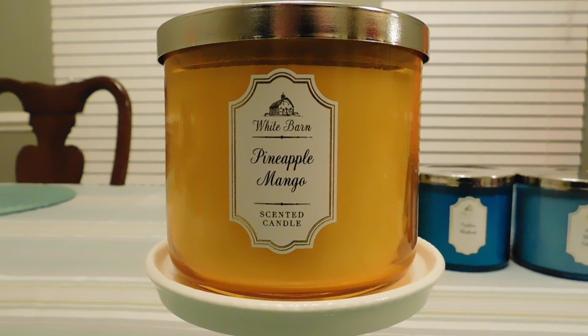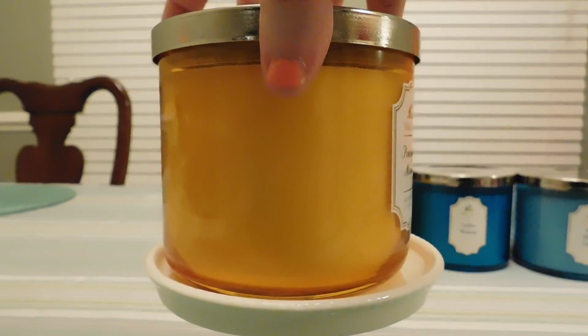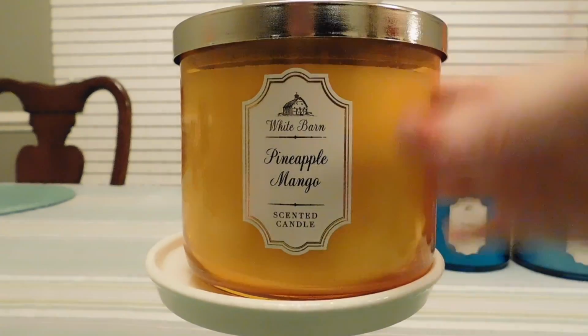The next one I have is Pineapple Mango. It's this pretty pineapple yellow.